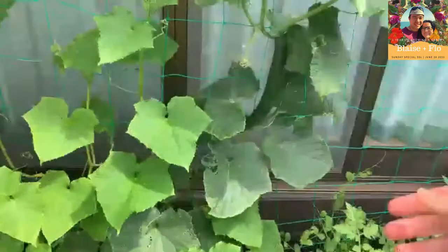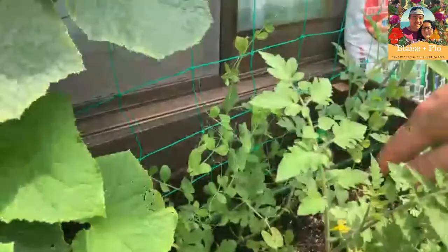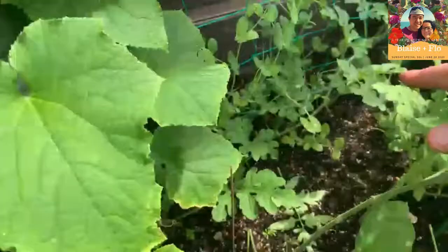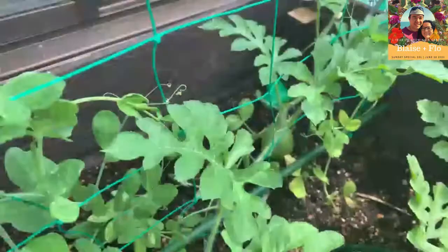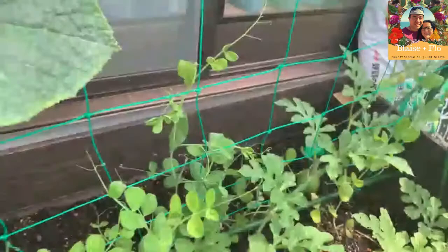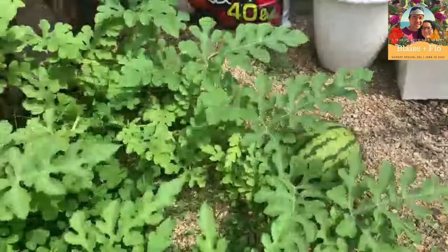What is climbing there? Is that pumpkin? It's our cucumber. We have three climbers. The one is the cucumber, and if you look down, you'll see the beans. These are the flatter beans. And then next to it is actually watermelon. There's a baby watermelon down there. And there's a bigger watermelon that's growing over here. It's come out of the pot. Oh, wow. Look at that.